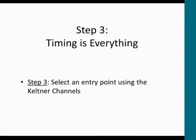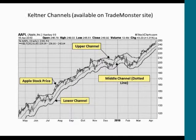Okay, and then our third step in our technical analysis is to select an entry point. And I found over the years that the best way to select your entry point is to simply look at the Keltner channels, which are overbought, oversold indicators. And this is a great tool to help you time your trade entry and select a lower risk trade entry that gives you a higher probability that your trade's going to be profitable.